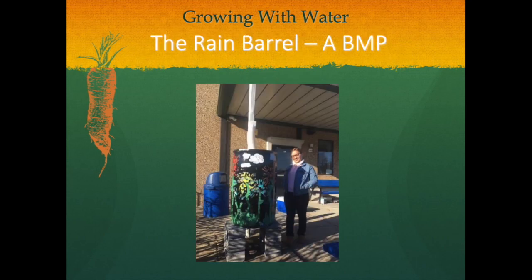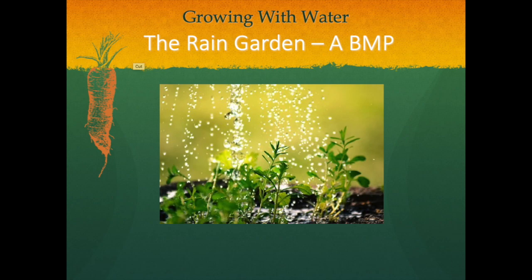A rain barrel is a best management practice placed under a downspout to collect rainwater. It helps to mitigate stormwater runoff and serves as a supply of water that can be used for outdoor purposes such as gardening or washing cars. Rain barrel water should not be consumed. This best management practice directs runoff from impermeable surfaces such as a roof or a driveway to shallow depression gardens filled with plants tolerant of water that absorb, filter, and slow erosion from runoff.